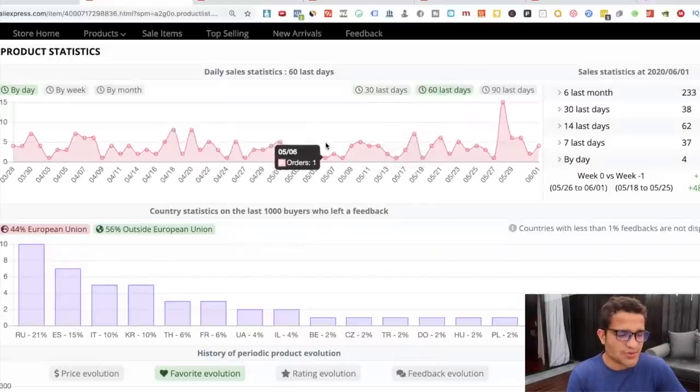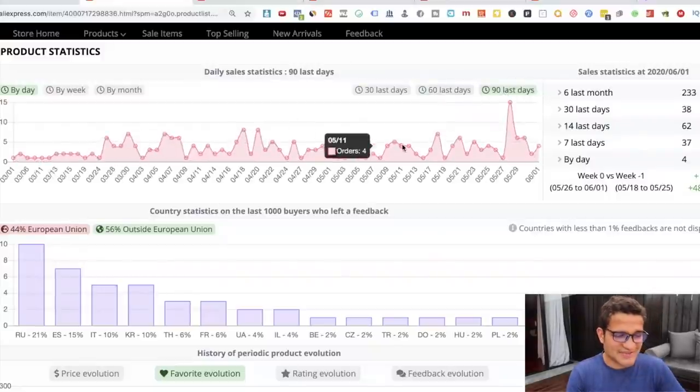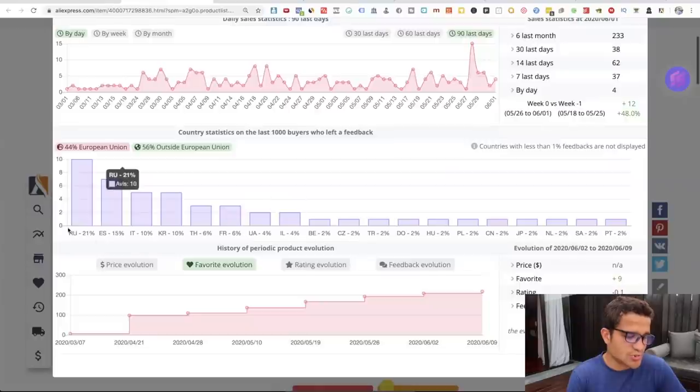It's doing consistently 3 to 5, 8, 10 orders a day. It jumped up a couple of days ago to 15, and then over the last 90 days as well, you can see exactly how it's selling. So for every single product on AliExpress, you want to see how it's selling over the past couple of months even. You can see with this tool, it also tells you on a high level view how much it has sold over the past month. Here also, it tells you what countries have been buying this particular product.